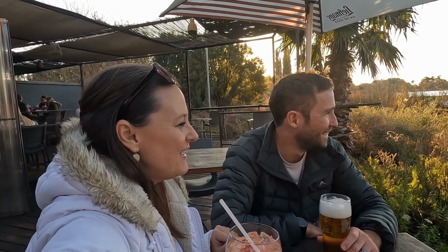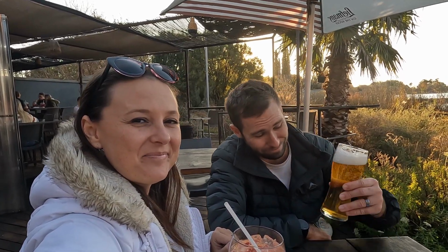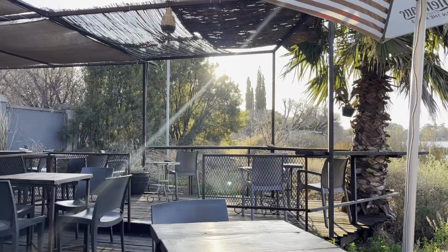I have some kind of a Japanese gin, a grapefruit tonic and grapefruit flavoring, and it smells so good. Yo, that's fresh. This is what I need to drink on a hot summer's day. How's your beer? It is so tasty. Really good.